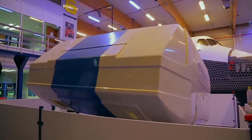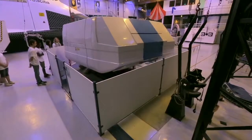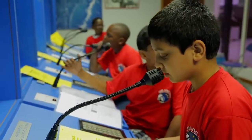So Nandu, as I understand it, you just participated in one of the activities, the mission simulation, which takes place either in this full-scale mock-up or the motion simulator. Tell me, what was your role in this mission simulation? I was the ELSS, which stands for the Environmental Life Space System.